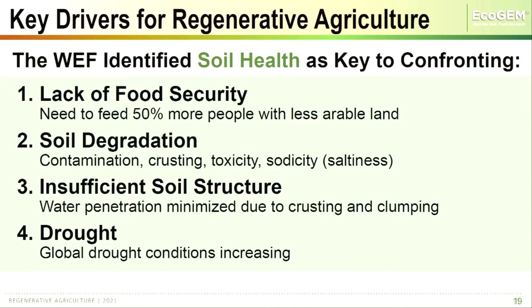Why is this important? We just talked about the what. Here's the why. Well, there's the lack of food security we talked about. Soil degradation. The topsoil is not as vital, not as fertile as it used to be because of the way we've been farming for the last 50 to 60 years. There's some insufficient soil structure, okay? And as a result, water penetration is not happening as fast as it needs to. And with less water, as we talked about, we can't afford to have it running off. We can't afford to have the water evaporate, okay? Because that leads to drought. And let's be very honest, drought conditions are going to increase over time, okay?